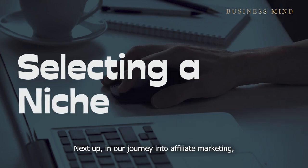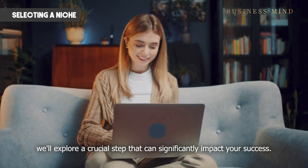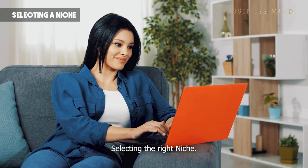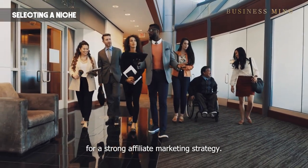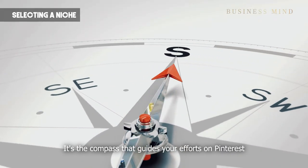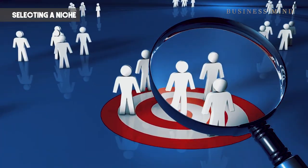Selecting a niche. Next up in our journey into affiliate marketing, we'll explore a crucial step that can significantly impact your success: selecting the right niche. Choosing the perfect niche is like laying the foundation for a strong affiliate marketing strategy. It's the compass that guides your efforts on Pinterest and ensures you're targeting the right audience.